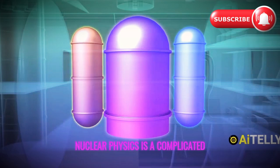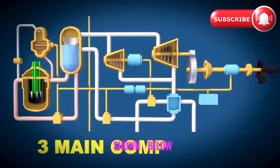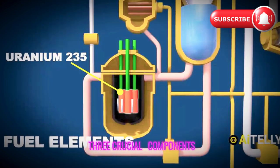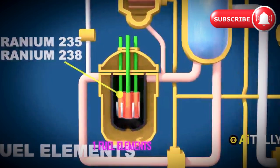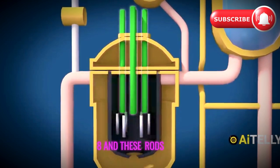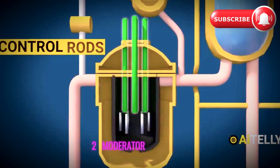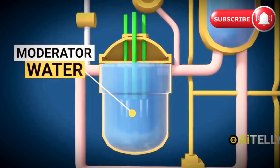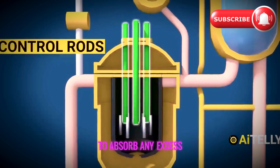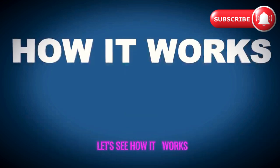Nuclear physics is a complicated subject, but we will try to explain the basic process in a super simplified animation as shown below. A nuclear reactor consists of 3 crucial components. 1. Fuel elements could be uranium-235 or uranium-238, and these rods vary in number according to the size of the reactor. 2. Moderator, here it can be water. 3. These are the control rods, and their main function is to absorb any excess or spare neutrons in the moderator, that is water. Let's see how it works.